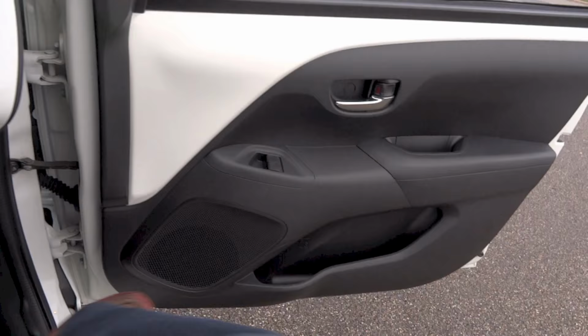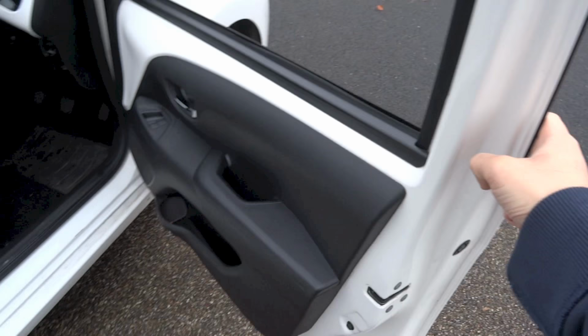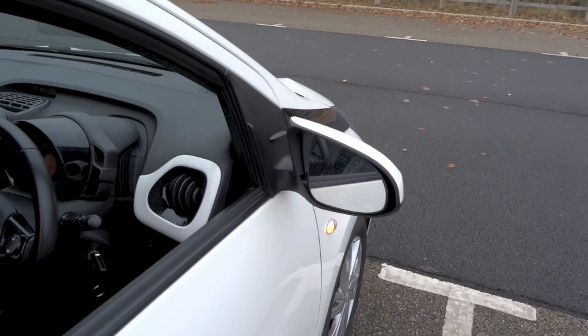As usual, let's turn on the hazards, lights, front and rear fog lights, take a look at the engine, and roll down the driver's side window. The bonnet release is located to the left of the front passenger's footwell.